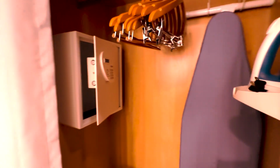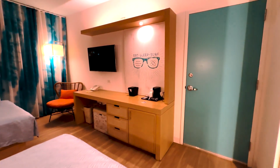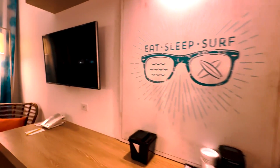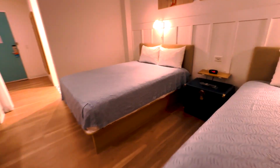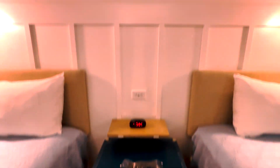As you walk in, you've got your quote-unquote closet here on the right with a safe, iron and ironing board. Over here you've got this little desk space with your coffee maker, your flat screen TV, really comfortable queen beds. See how everything is bright and clean? I also like the theming very much of the surfboards.